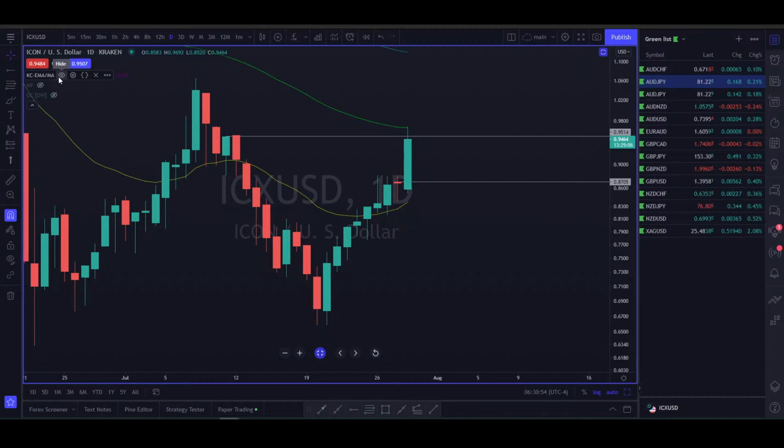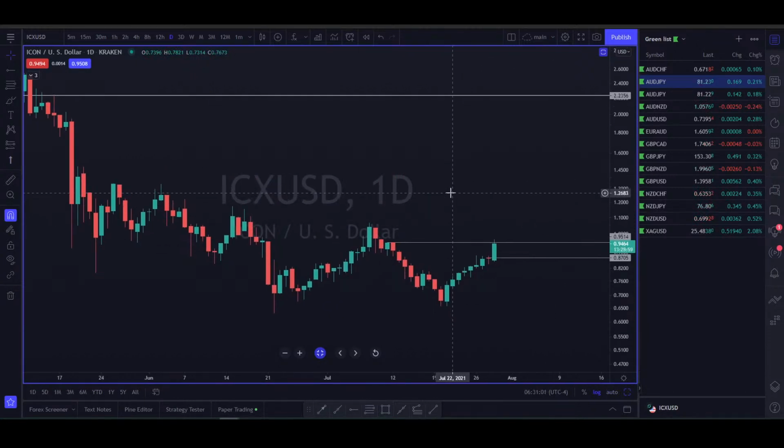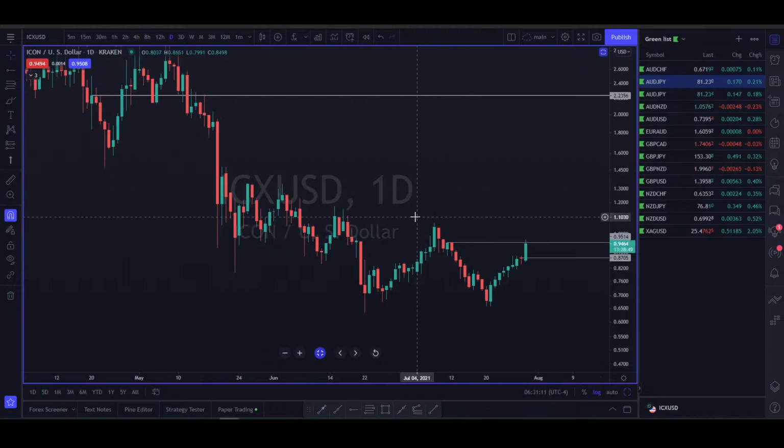Another little small rule you can tell yourself is if price is trading above the 21 EMA on a daily closing basis, you're not looking for shorts. And if price is trading below the 21 EMA on a daily closing basis, you're not looking for longs. Just a little rule that can help you stay on the right side of the market.